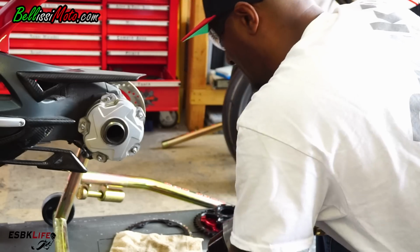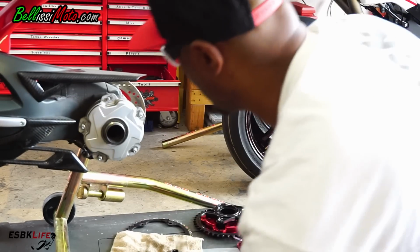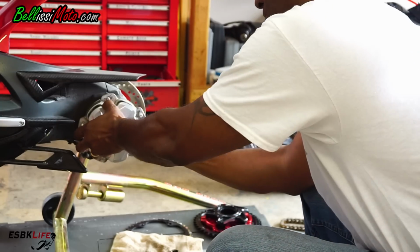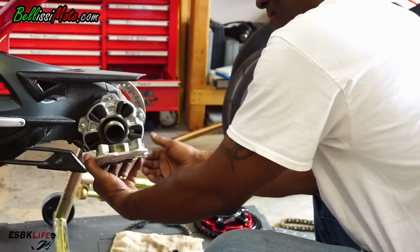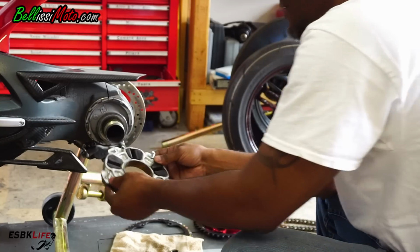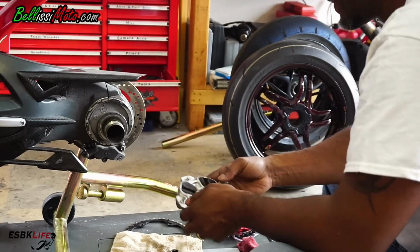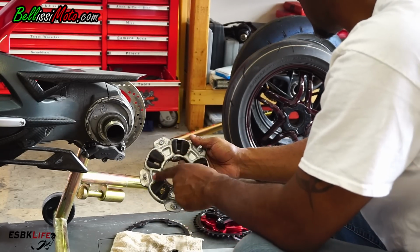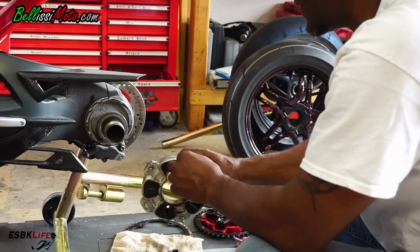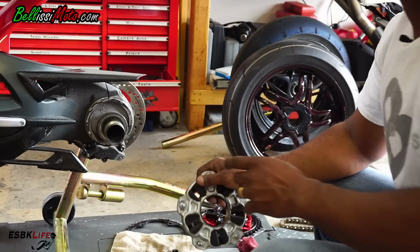Yes, I already loosened it up beforehand. That's why it spun off so easy. So off comes the hub. Off comes the carrier. So we're going to pull out the cush drive bushings and the studs here, put them into our other carrier, and go from there.